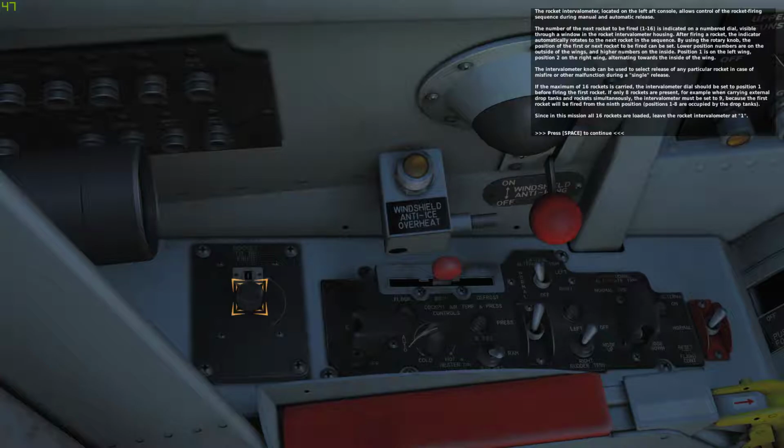If the maximum of 16 rockets is carried, the intervalometer dial should be set to position 1 before firing the first rocket. If only 8 rockets are present, for example when carrying external drop tanks and rockets simultaneously, the intervalometer must be set to 9, because the first rocket will be fired from the 9th position. Positions 1 through 8 are occupied by the drop tanks. Since in this mission all 16 rockets are loaded, leave the rocket intervalometer at 1. Press spacebar to continue.